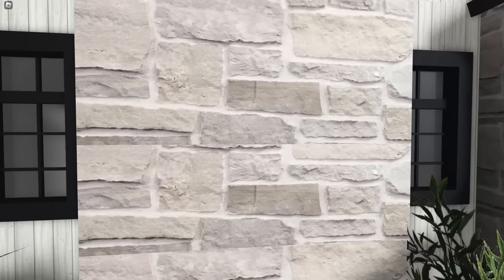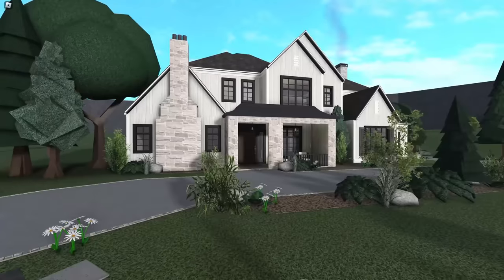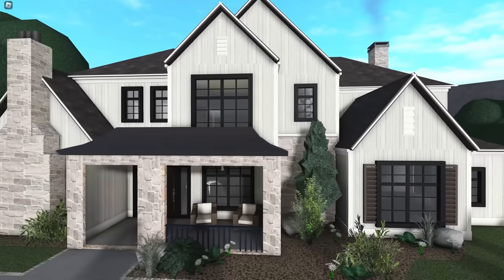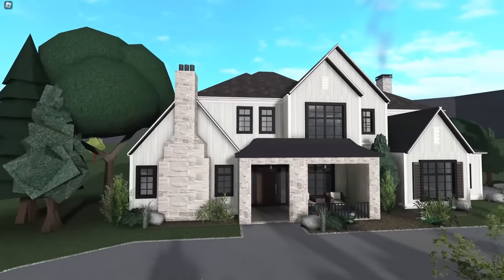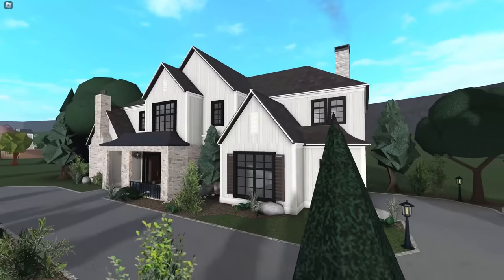I love this texture right here. These are decals, but it looks so real. This literally looks like a Bloxburg texture. Bloxburg, please, please add this texture into the game. It's so nice. This is such a nice house structure. It's so classic. It's a very timeless looking build where no matter when you build it, it'll still look good. The color scheme is so nice too. I love a good black and white minimalistic color scheme.